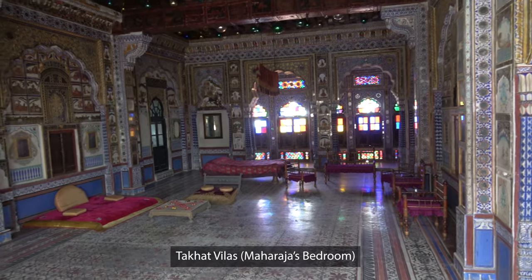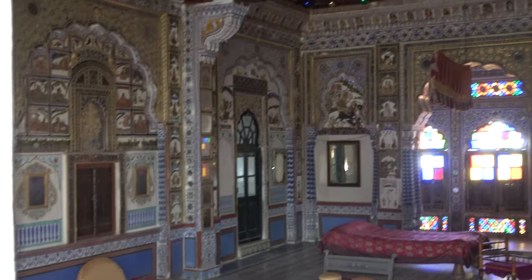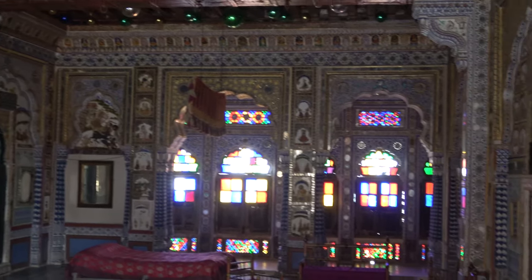The bedroom of the Maharaja. 36 wives, 90 girlfriends, okay. Busy man, busy man.